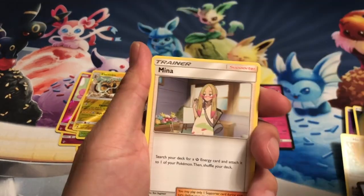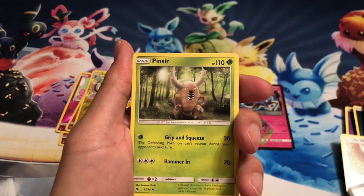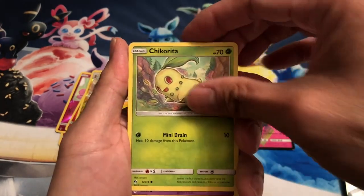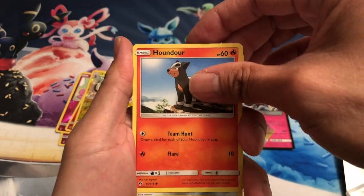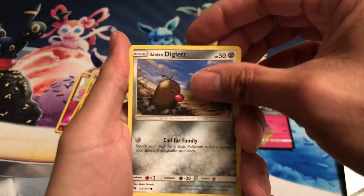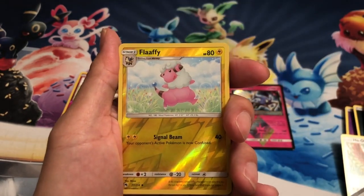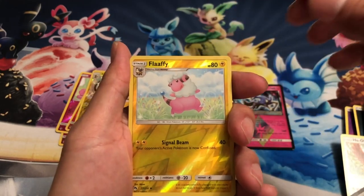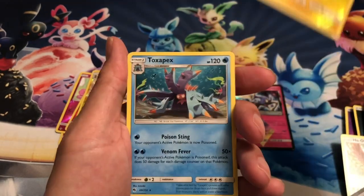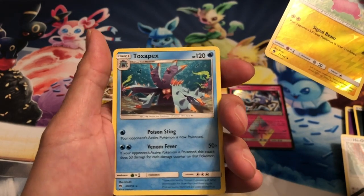Fighting Energy, Meowth, Alolan Dugtrio, Pinsir, Chikorita, Natu, Houndour, Alolan Diglett, Treecko, Flaaffy reverse holographic card, and the last card is a Toxapex.